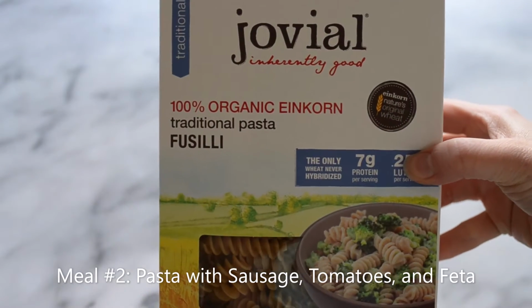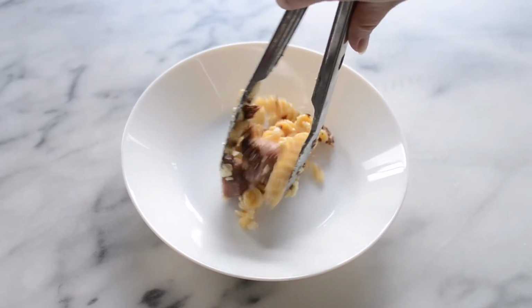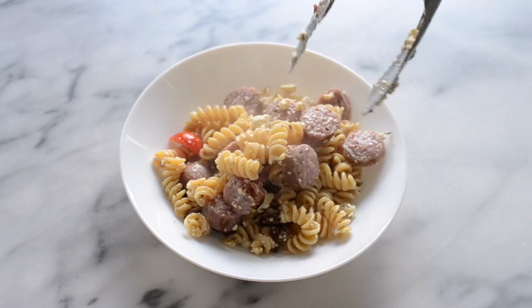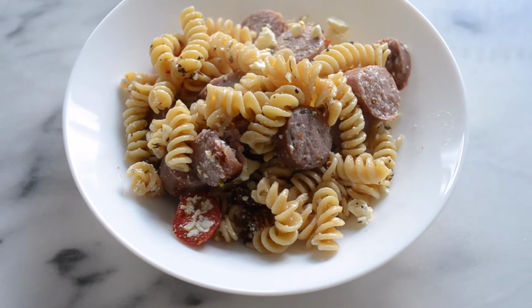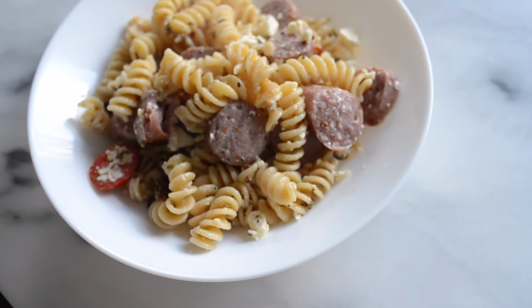Meal number 2 was pasta. I like to use this einkorn pasta from Jovial. I boiled it up and mixed in some sliced Italian sausages, cherry tomatoes, and feta cheese. Normally I add spinach or arugula as well, but I completely forgot to buy it, so I added some dried basil instead. This meal is so easy and it's one of our all-time favorites.